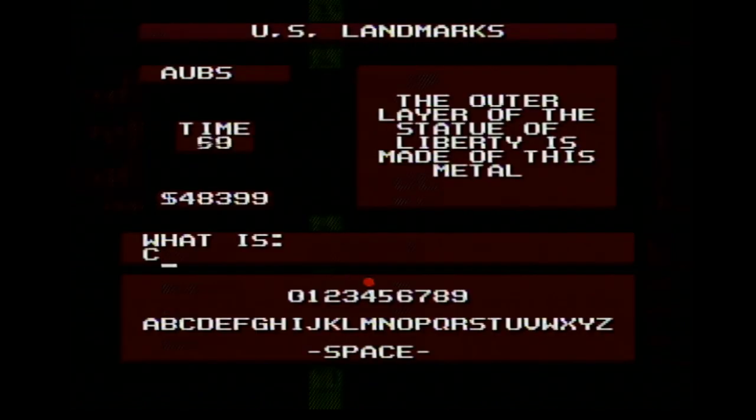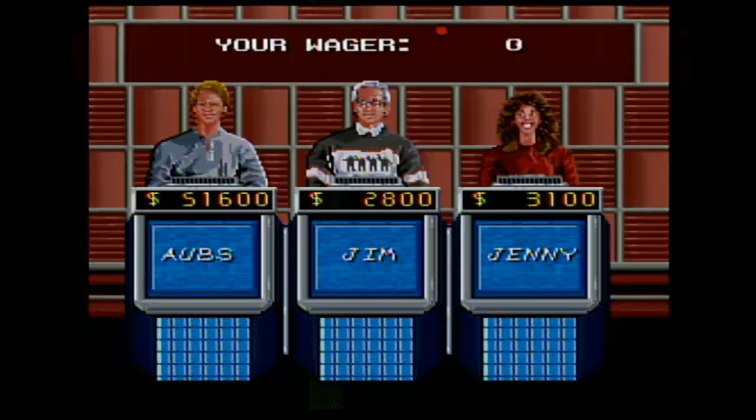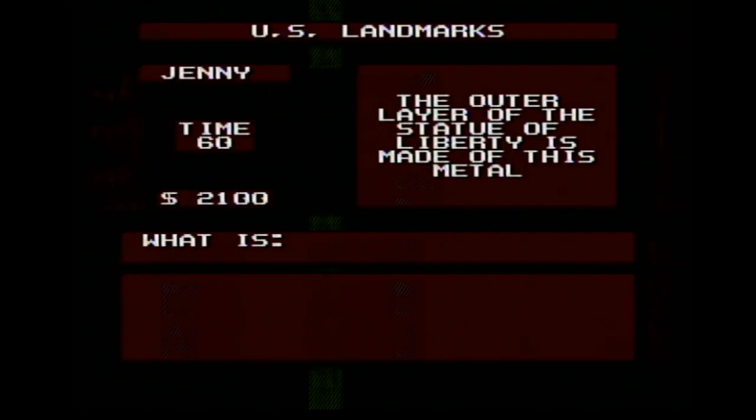The outer layer of the Statue of Liberty is made of this material. What is copper? I feel very good about this. So I'm gonna bet the farm. Or almost all the farm.